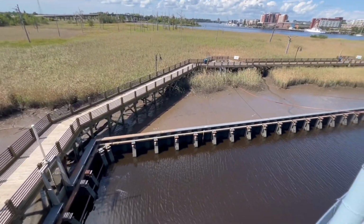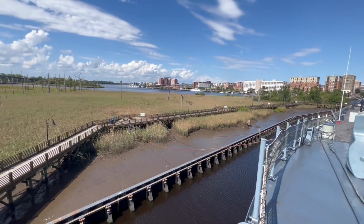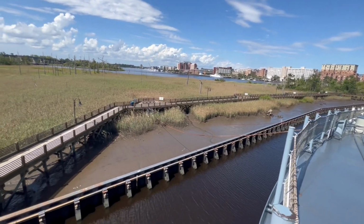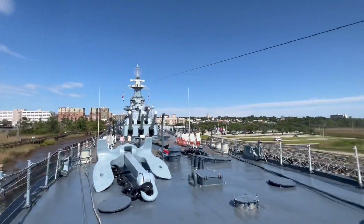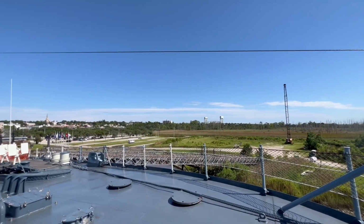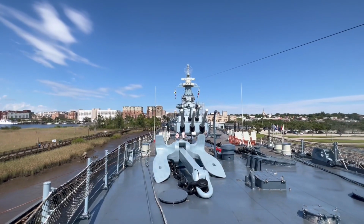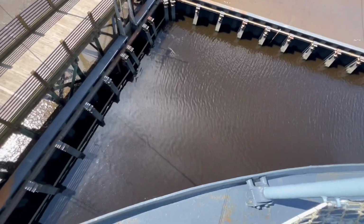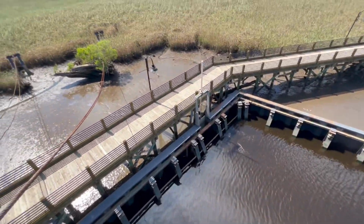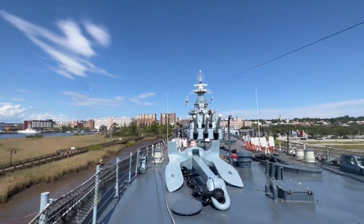Now, this ship is not going anywhere. It's in the water, a little section that they dug out off of the river here. But between that bridge way over there and that bridge over there, it's stuck. It can't go anywhere. Might as well be grounded. It is still sitting in the water, though. I think it probably is grounded, actually. Amazing.